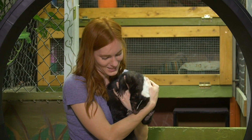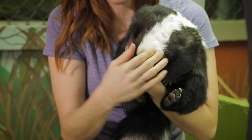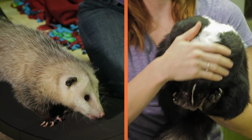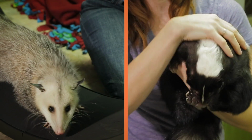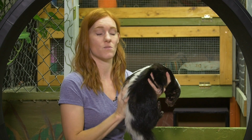I think the same with Ophelia, but it's going to be a very useful tool to keep both our skunk and our opossum at a healthy weight and moving around a lot more, especially when we can't take them on walks outside when it's so cold.